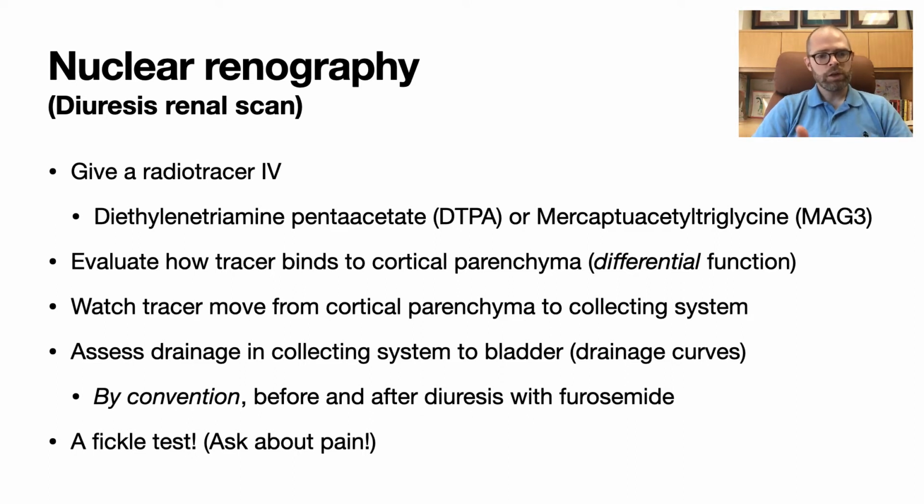You then watch the tracer drain from the cortical parenchyma to the collecting system, and you assess drainage as the tracer drains from the collecting system down to the bladder. By convention, you assess this drainage both before and after you give furosemide, which is a diuretic that tries to challenge the system. And as I said before, this is a fickle test, but one thing that can be very helpful is to ask the patient if they can communicate with you, and if they're old enough to, if they had pain during the test.